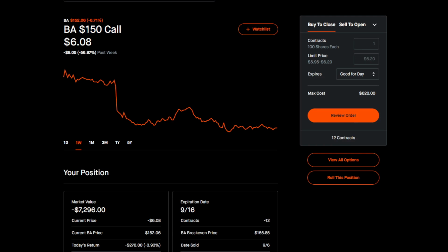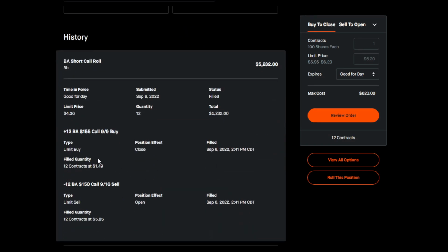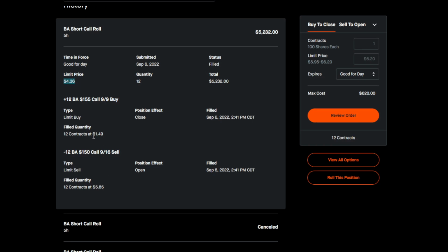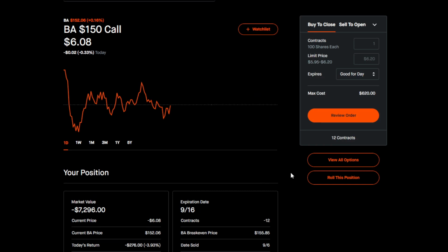Yes, if the price of the stock does start going up quite a bit, this is going to go down, and I'll have to start rolling these contracts, which I have been doing prior, which we can take a look at here. I rolled a contract from 9/9 to 9/16. I did roll down a bit from 155 to 150, and I rolled out from 9/9 to 9/16. So you can see here I bought contracts back for 149 and then sold them off for 585. In total, I received 5,232 by selling off 12 contracts, essentially at $4.36, the 585 minus the 149, roughly. So that is what I've been doing on the portfolio, and you can do this repeatedly.